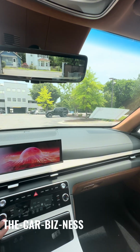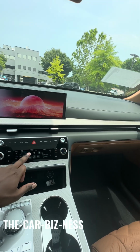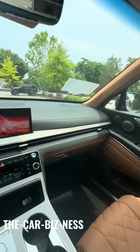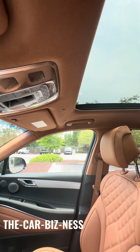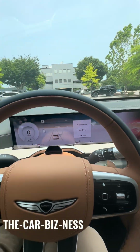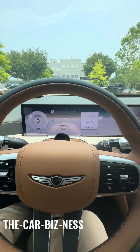And guys, the inside of here is so quiet. And that's another thing that I love about the GV80, is that it has noise cancellation, and you also have your acoustic control throughout the vehicle too as well. One of my favorites, and a lot of manufacturers don't have it, is going to be the blind view monitor camera. I think that's super nice.